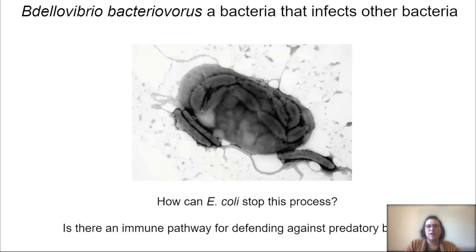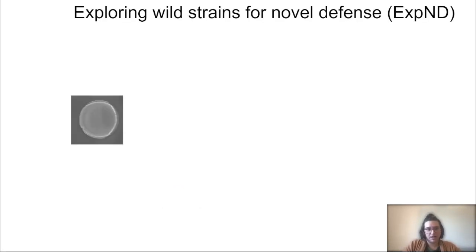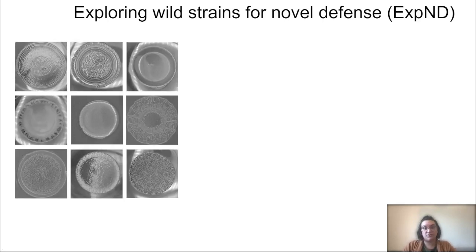And so most work studying Bdello and how E. coli might block it use what we call lab-adapted E. coli. So here again, I'm showing you an image. This is E. coli on a plate. It's probably what you're used to seeing when you think about E. coli, just a normal-looking colony. But out in the wild, E. coli is actually really diverse and takes on many different morphologies and colony types depending on the nutrient and the environment that it is grown in.